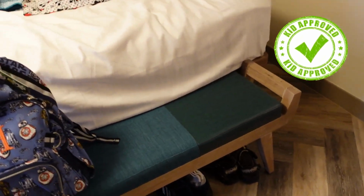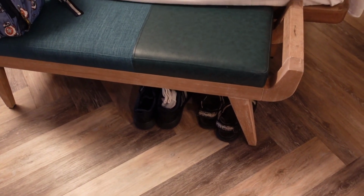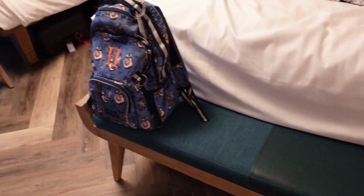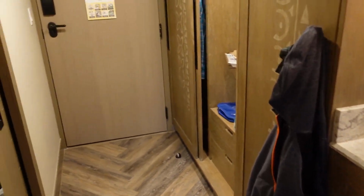We're really, really loving these little bench stools here. It's a great spot to put the park bags. You can hide your shoes underneath. You can sit on them. So they've been pretty great. My daughter's been sitting on them to have breakfast. But yeah, this is the space.